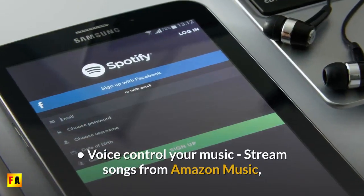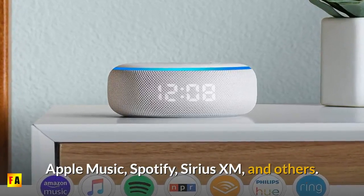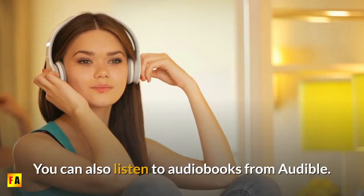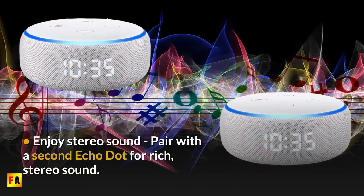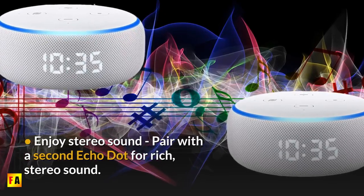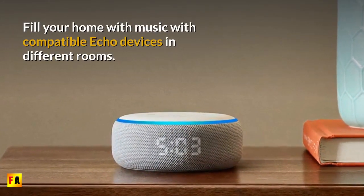Voice control your music. Stream songs from Amazon Music, Apple Music, Spotify, SiriusXM, and others. You can also listen to audiobooks from Audible. Enjoy stereo sound. Pair with a second Echo Dot for rich stereo sound. Fill your home with music with compatible Echo devices in different rooms.